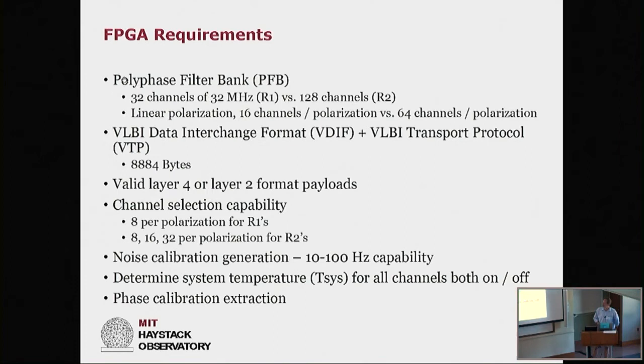It's a polyphase filter bank. For the ROACH 1s, we have 32 channels of 32 megahertz, with linear polarizations, 16 channels per pole. For the ROACH 2, we have 128 channels of 32 megahertz, 64 channels per polarization. We use the VLBI Data Interchange Format, VDIF, plus VTP on top of it, which is going to be 8,845 bytes coming out of the 10 gig interface. We have valid layer 4 or layer 2 format payloads. You can choose which one you want.